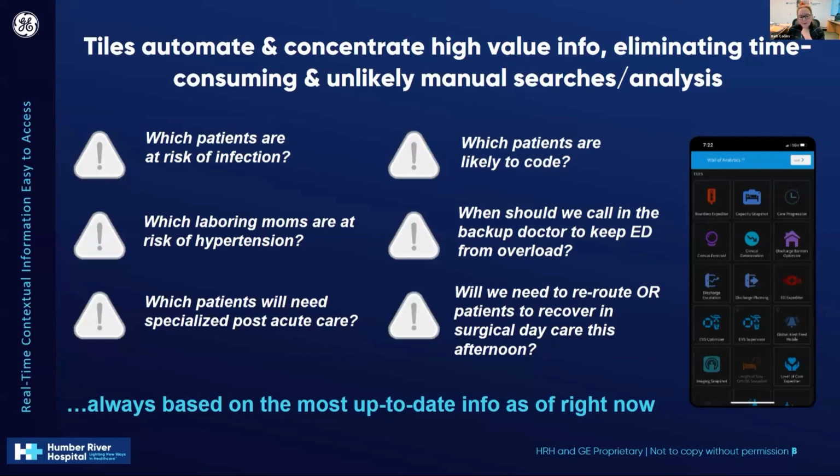And there's many things we look at, and I will take you through some of those, but we know which patients are at a risk of infection, which patients are likely to code, when will we need to reroute an OR patient to recover in a different area because we don't want to hold the operating room up, which patients will need specialized post-care, and what laboring moms are at present a risk of any kind of an issue.